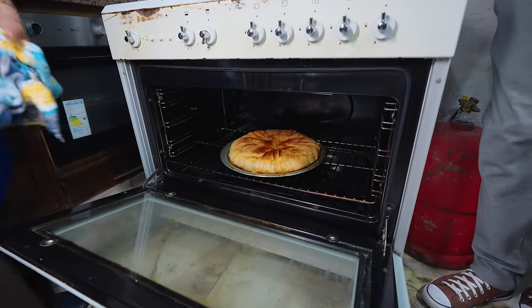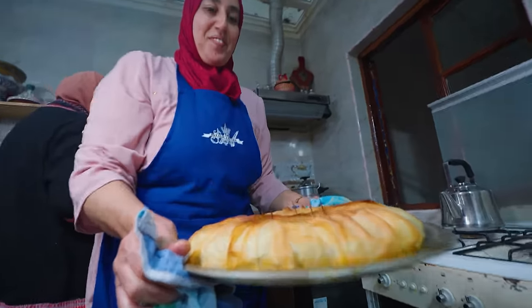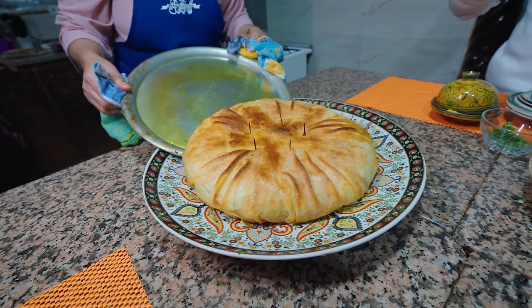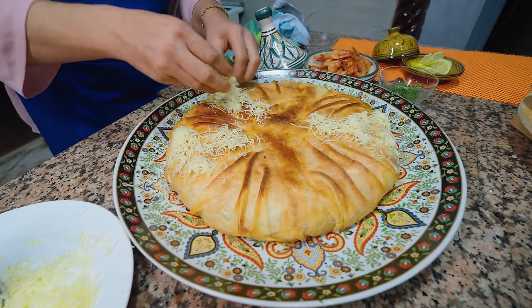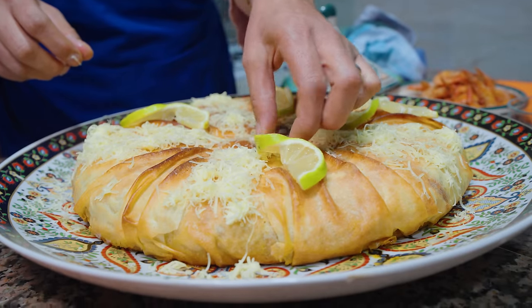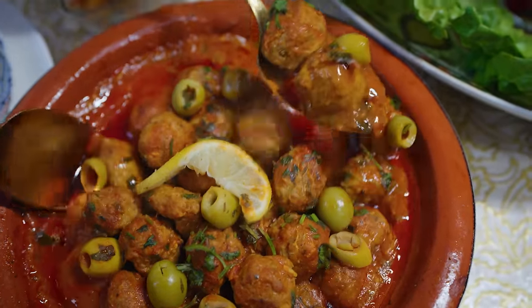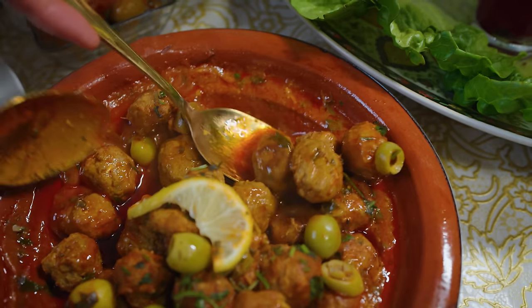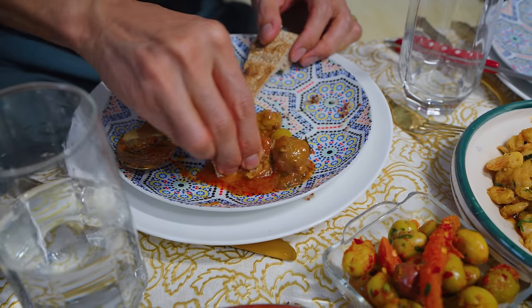But I cannot wait to try the tagines. Oh, the pastilla. Something like this. Another specialty of Essaouira with olives. Oh, that sauce. Oh, that smells so good. Thank you. All right. Take a whole meatball.